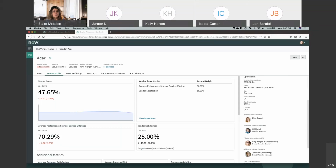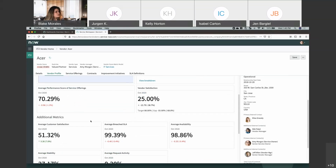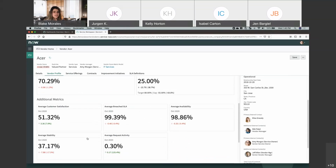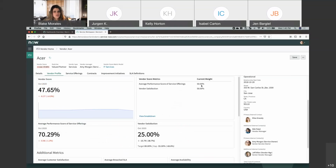Another thing that I want to point out here, if we look at the total vendor score, this is going to be made up of the average performance score of the service offerings as well as the vendor satisfaction. The average performance score of the service offerings is made up of metrics such as activities, availability, breached SLAs, stability, etc. And those metrics are the ones that you see here below. Now, to the right, we also see that we're able to look at some of the metric weights associated to that vendor score.